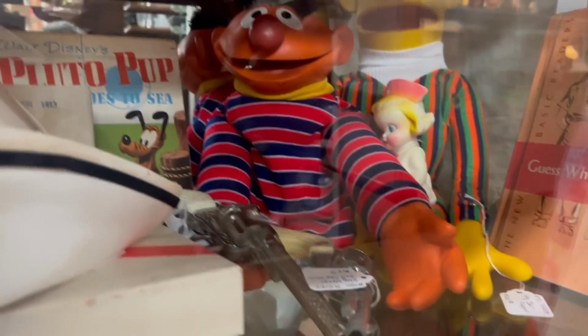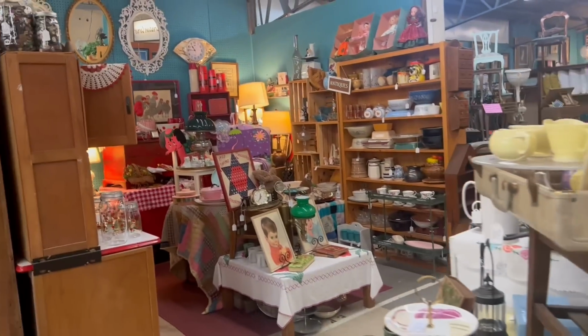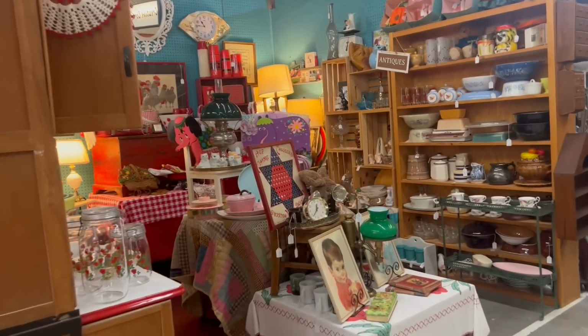The one thing I do notice is the little nurse down here. Trying to read the tag. I'm sure it's about retail though. Oh my gosh, I can't wait to turn this corner. Dude.